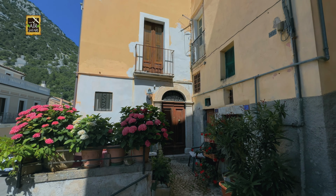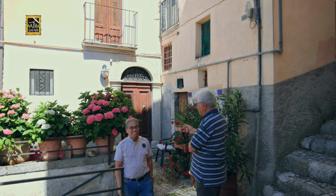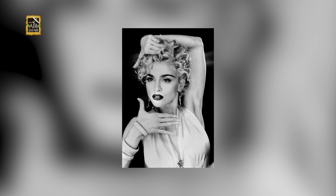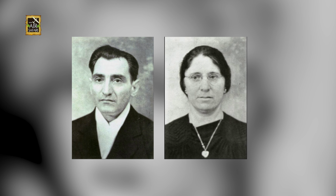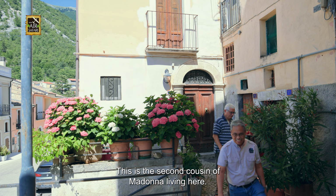But perhaps some of its most famous residents are the people who live in this house. Pop star Madonna's grandparents. So, the house of the grandfather of Madonna. Ooh. But is anyone living here? This is the second cousin, Madonna's, living here. I see.